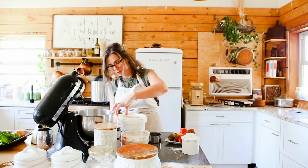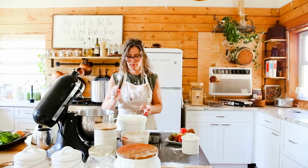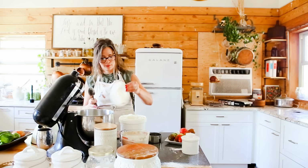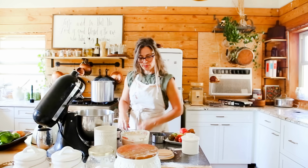Next, I'm putting in about 1/2 cup of palm shortening. You can use butter, you can also use oil, olive oil, whatever you like, but some kind of an oil. And this is what keeps the bread nice and soft and keeps it from getting dried out and dense quickly. Sourdough bread can get very dense very quickly. It's best the first day that you make it, and each day afterwards it gets a little bit drier.